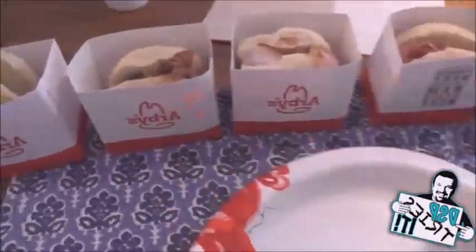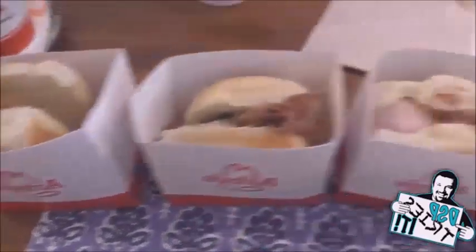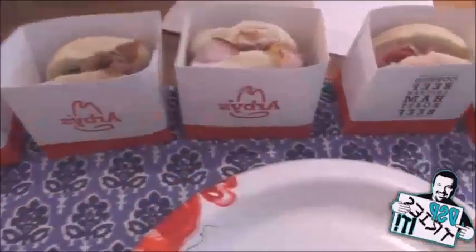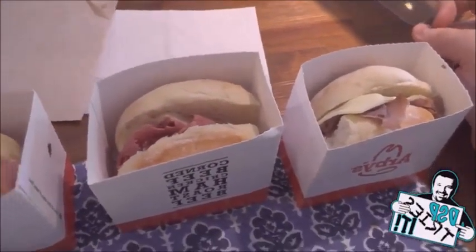They left out the one that they claim is their new one, the buffalo chicken. They have a buffalo chicken slider, and they didn't give it to us. We were driving away when we noticed this, that they didn't charge us for it. They just didn't ring us up for it. And I said, it's not worth it to turn around and get back in line for one stupid slider. So it is what it is.